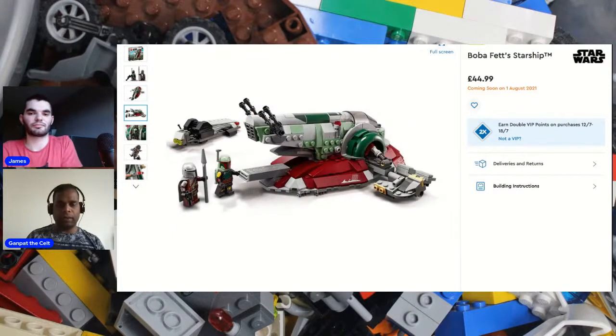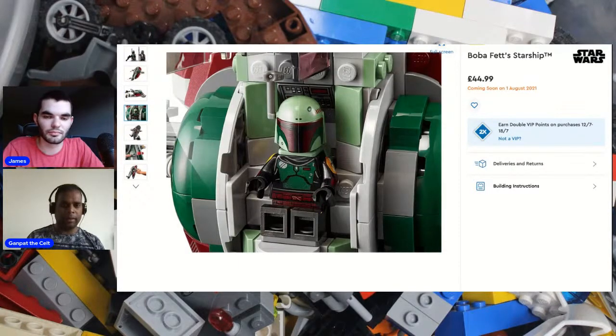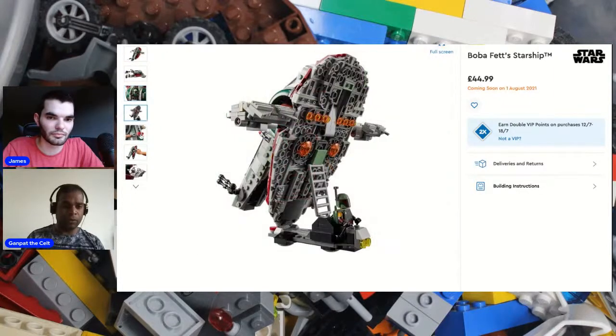It's their choice, but maybe we should stop erasing history. It could also be the wish of Disney, because Disney wants to get rid of all the things that could tend to be discriminating or racist. Yeah, well, it's their choice. I personally think it's daft to call it Boba Fett Starship.